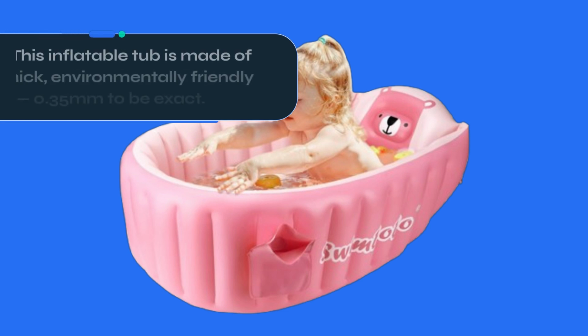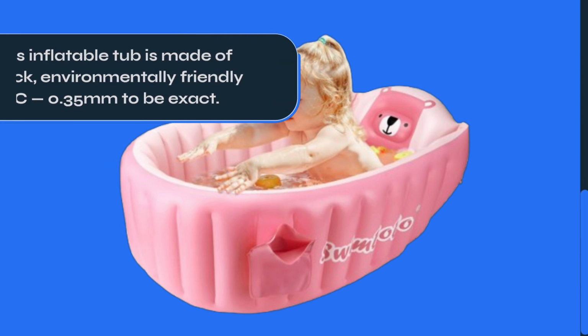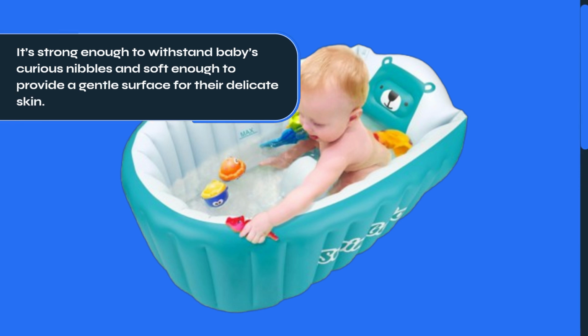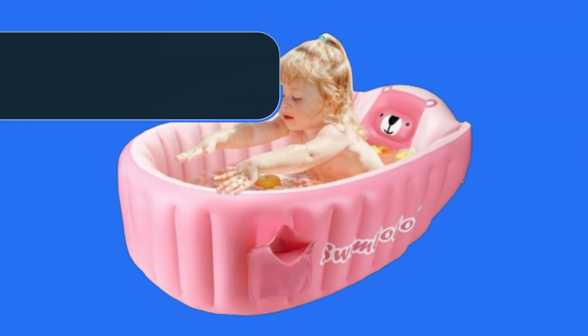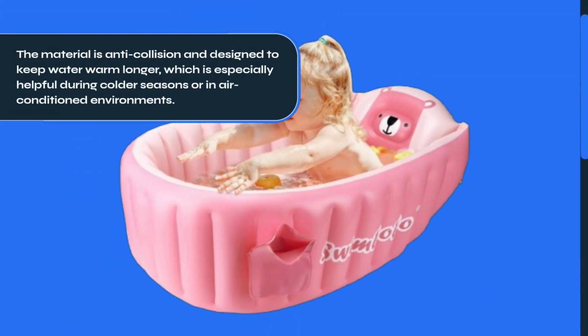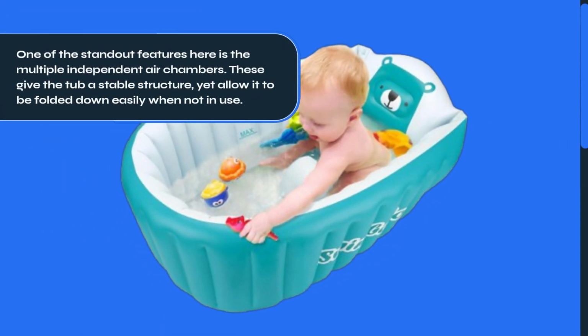This inflatable tub is made of thick, environmentally friendly PVC, 0.35 mm to be exact. It's strong enough to withstand babies' curious nibbles and soft enough to provide a gentle surface for their delicate skin. The material is anti-collision and designed to keep water warm longer, which is especially helpful during colder seasons or in air-conditioned environments.